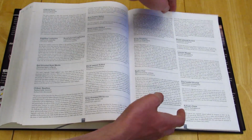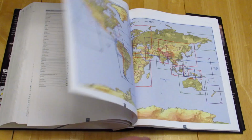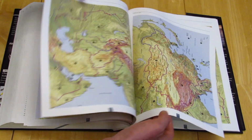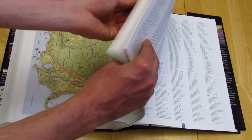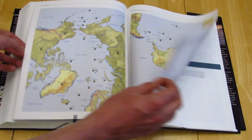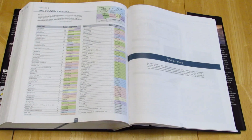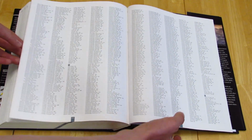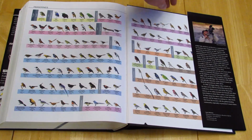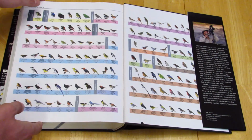Oh, here we just have taxonomic nomenclature debates and stuff for the nerdiest of nerds, country codes, and then in the back we actually have a bunch of maps, which is pretty cool, of the entire world. So if you want to look at the entire world via map, there you go. And a list of how many endemic species each country has. An endemic species is a species that's only found in that country and no other country. And then some more kind of random stuff at the end. We have an index. And then at the very end here, we have all the passerine families that I mentioned before. So that covers all the features of this book.